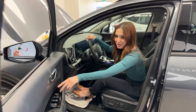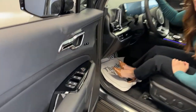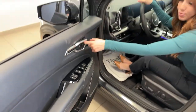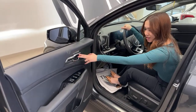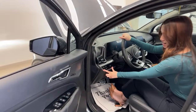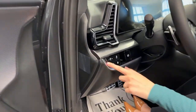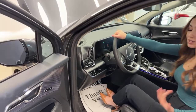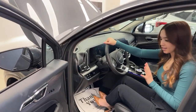Also on the left over here, we have express up and down windows for driver and passenger. And then of course all your other window controls. You've got your fancy Sportage door handles. They keep this in all the trim levels. I think they look so cool, but they're still super functional. And then on the left here, we have some more buttons. So this is your brightness adjustment. If you find your clusters a bit too bright for you at nighttime or too dim for you during the day, you can quickly adjust that on the fly.